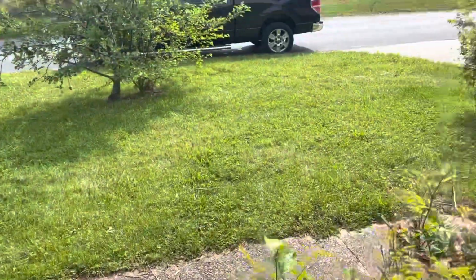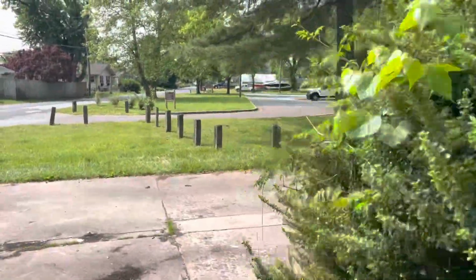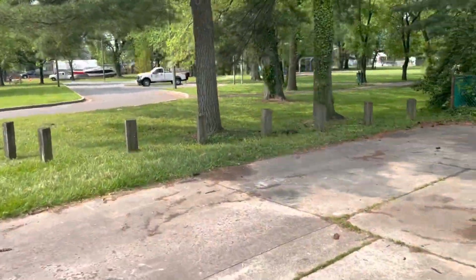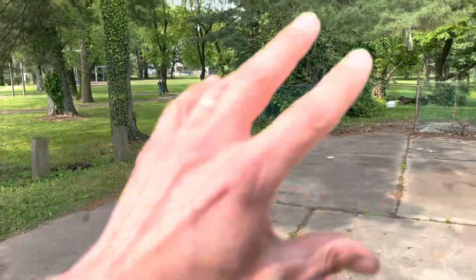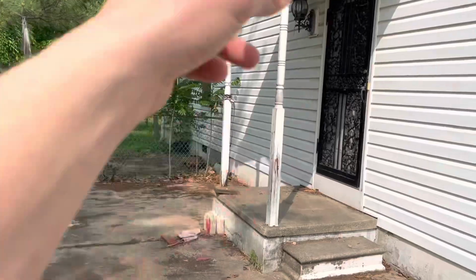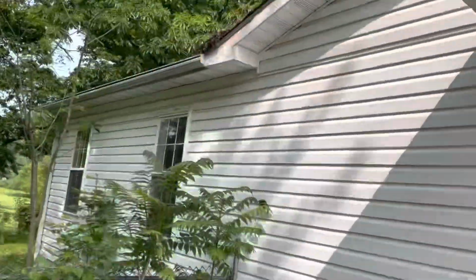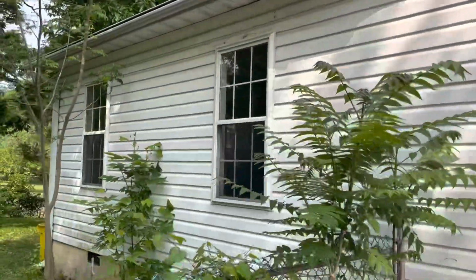I mean, it is a nice lot. The park looks nice. I don't know. Some people in not so nice neighborhoods don't like the park though, because people come here at night. So these posts need to be replaced. I don't know if we power wash this too. Looks like gutters probably need to be cleaned out.